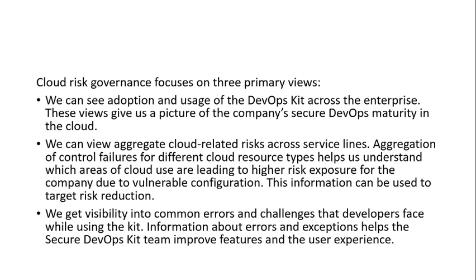We get visibility into common errors and challenges that developers face while using the kit. Information about errors and exceptions helps the Secure DevOps Kit team to improve features and the user experience.